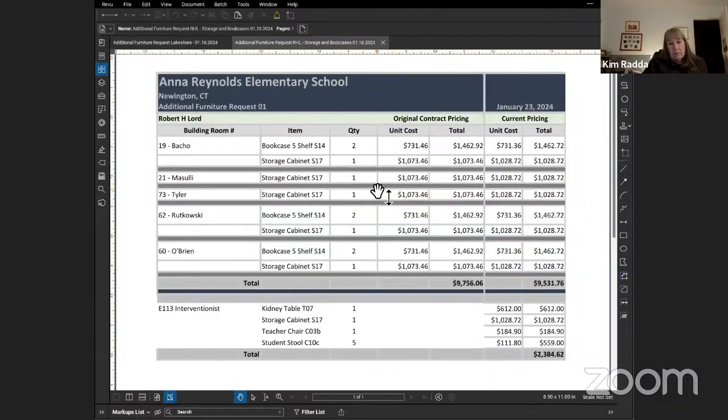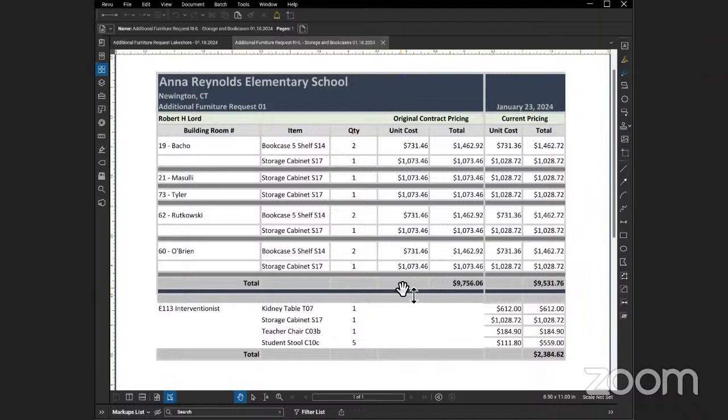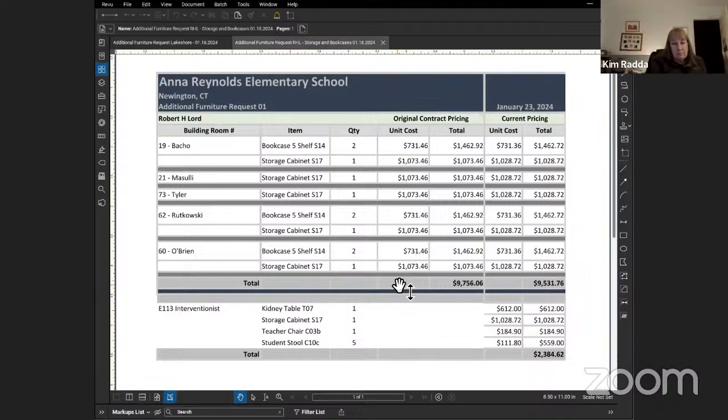So moved. Thank you. And a second, second. That was Amy, correct? Brittany. Brittany. I'm sorry, Brittany, your voices both sound the same to me. All those in favor signify by saying aye. Aye. Aye. And anyone opposed? Motion passes unanimously.